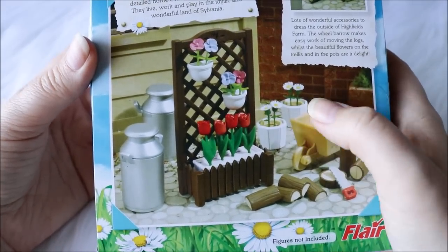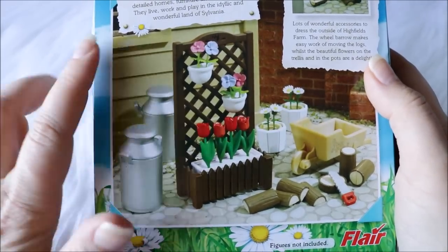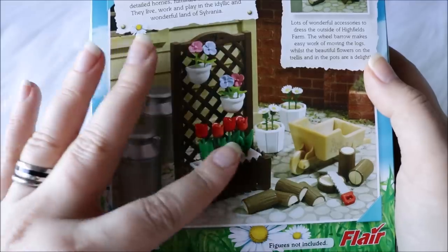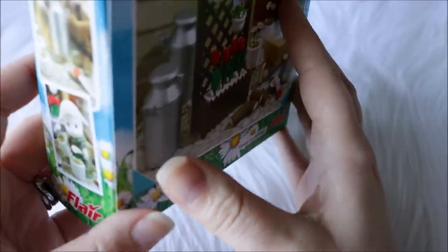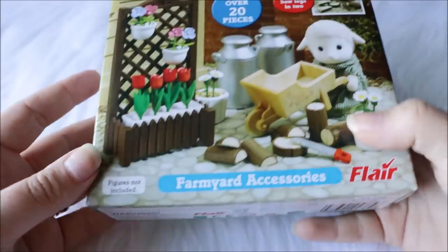Oh, so you get two potted plants right here, and these are super cute. I really like all of these flower sets that you do have, because it adds an extra little feeling for your setup. So I got that one.